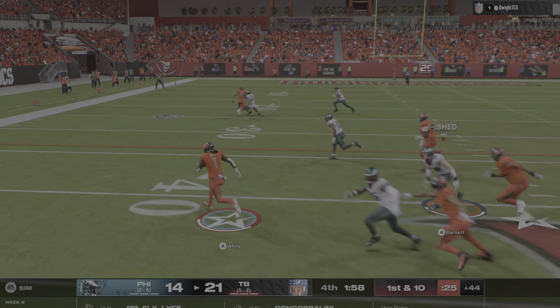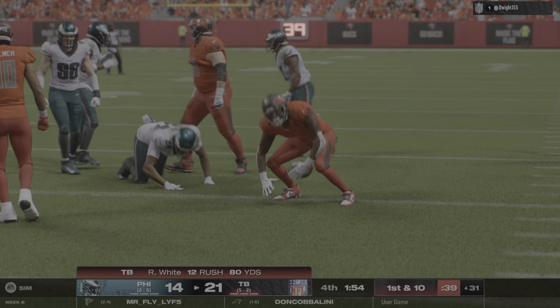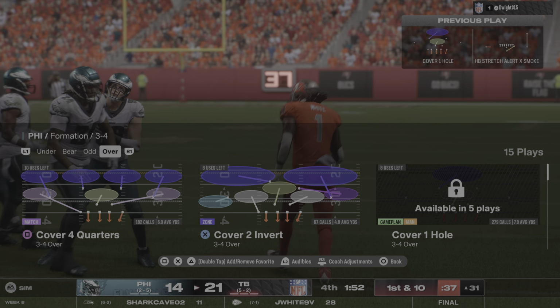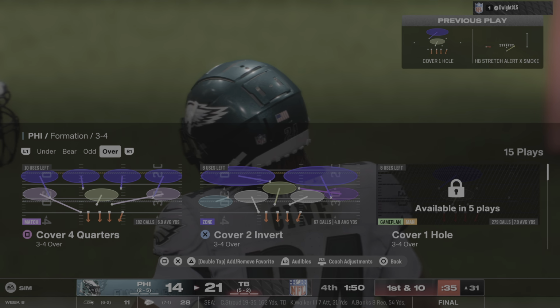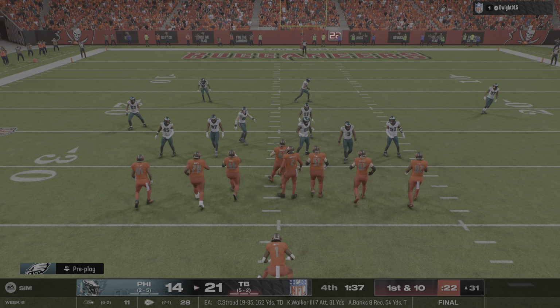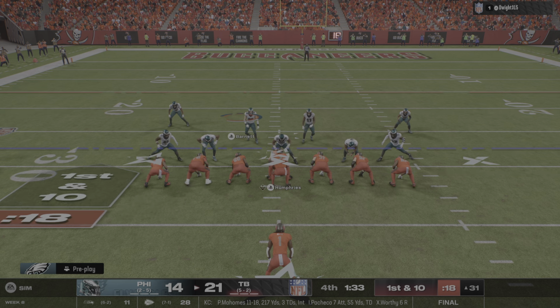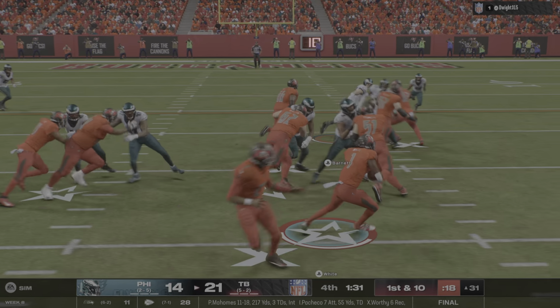5 points of contact necessary at this stage as they'll run on 1st down. And a good job of finding the open space to run as he's down close to the 30 here. Well, that's a carry they have to be satisfied with. And throughout this game, they've been satisfied with what he's given them. Whenever they've needed a big run, a 1st down, he's the guy they've turned to.